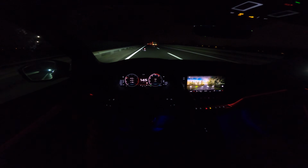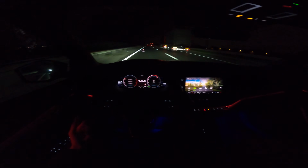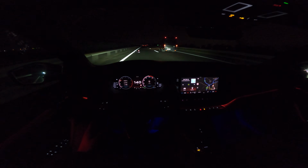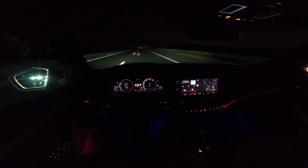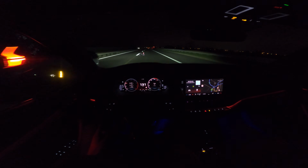I also noticed that the tarmac, the asphalt here, is a little bit more rough, so combined with the winter tires, it's more noisy. And it is a windy day, so there's a lot of noise in the cabin. Someone fast came up behind me, so we're going to let him pass. Also have that blind spot assist. Very nice.